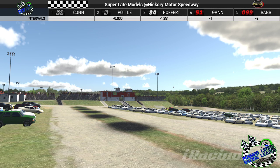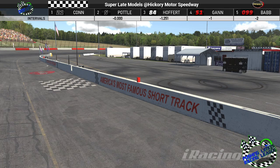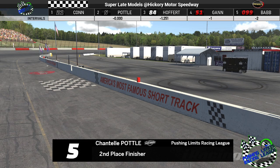Thanks, man. Ladies and gentlemen, your race winner, the Rattlesnake, Robert Con. I do not believe Chantel will be joining us in here. I believe she is having a little bit of those nagging injuries still bothering her, so we will give her the second place finisher overlay here. Congratulations to her and the crew, though. Certainly was a great showing from her.